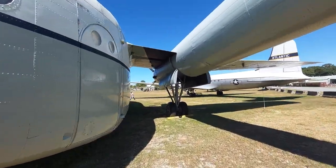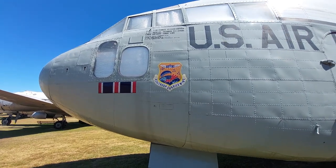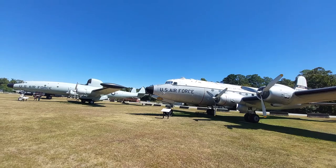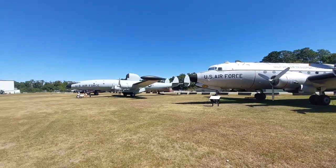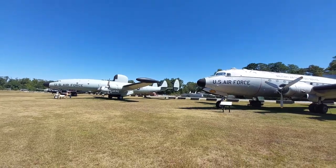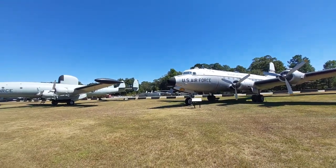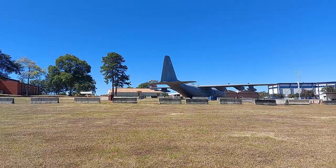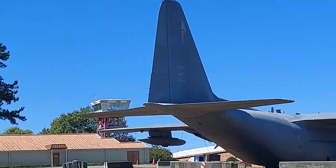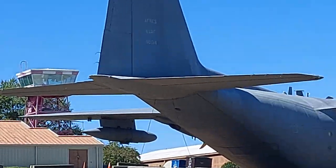Okay, let's go finish inside. Now this one was configured for a troop carrier. Yeah, that one over there, what it says, 297, that is really unique. Oh, there's a boneyard over there, Jan. Yeah. They've got the old air traffic control building over there. I can remember when they used to look like that, a few years ago.